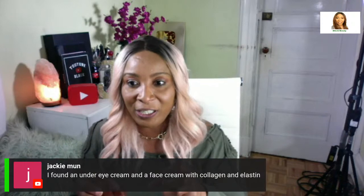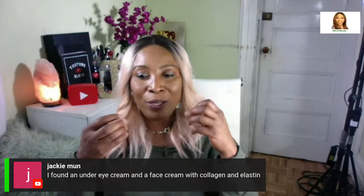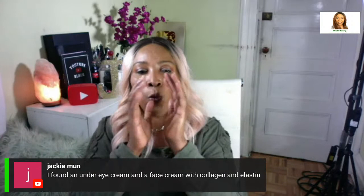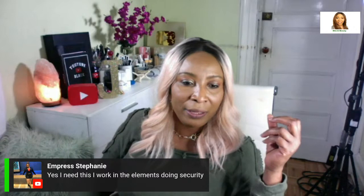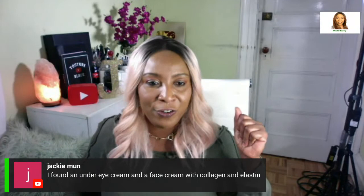And when you cleanse your face, when you exfoliate and steam that face regularly, all your beauty products will work better on the skin. Clean skin helps your beauty products to work better. So go ahead, keep commenting. Yes, I need this. I work in the element doing security, and definitely you need to take care of your skin.